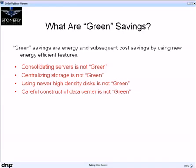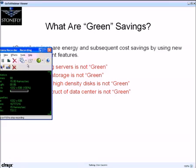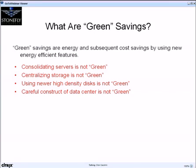Achieving a goal of increased management, better use of CPU power, and things like that, but it's not a specific green measure. Additionally, if you consolidate your servers into a lesser physical count, but you still maintain the other servers for other purposes, you don't achieve any green at all. Centralizing storage, again, technically it's not green. It's something that you did to accommodate the architecture and the environment that was required.